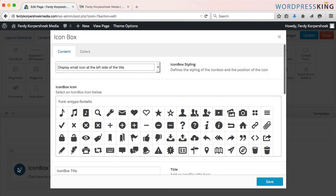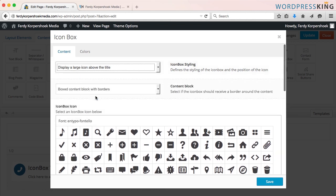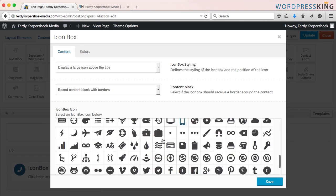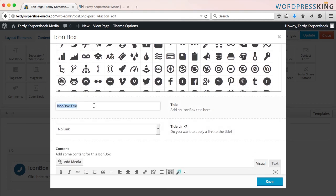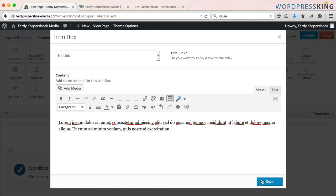and at this moment, the icon is placed left from the title. I want to place it above the title. So I choose Icon Box Styling, click on it, display a large icon above the title. I want it to be boxed because I want to give a different background to it. And I click on the photo camera as an icon. I scroll down. I want to choose a title, which is Wedding Photography. No link attached, and here is the text, and paste it, and I save it.